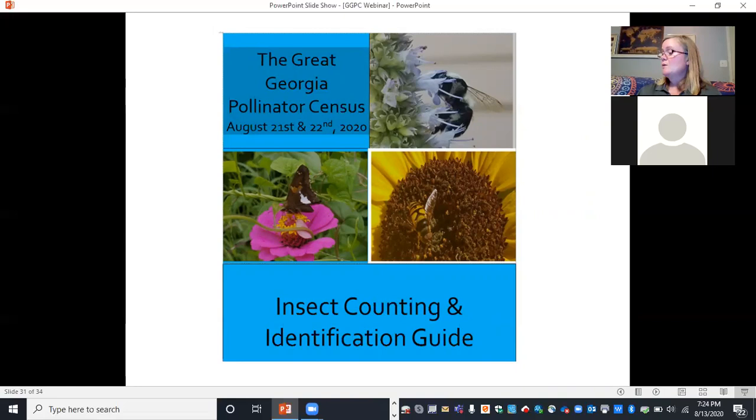If you are working with children and youth and you want to use the census to teach them about insects and pollinators, there are a great many resources on the webpage, lesson plans, ideas for implementing the census with kids. There's even a kid-friendly count page there if you want to download something like that to use with your own children or grandchildren, or if your kids are doing virtual school, this is a great STEM activity.